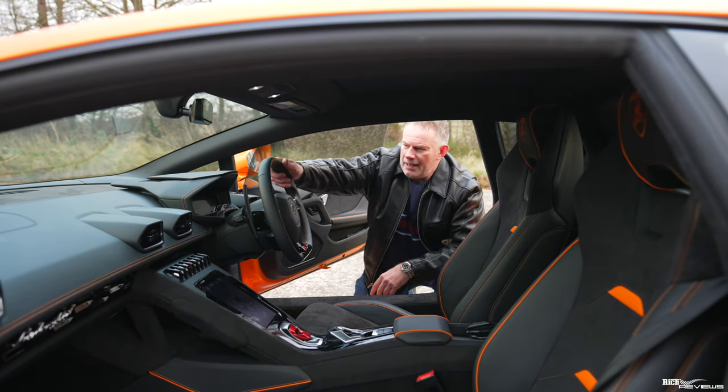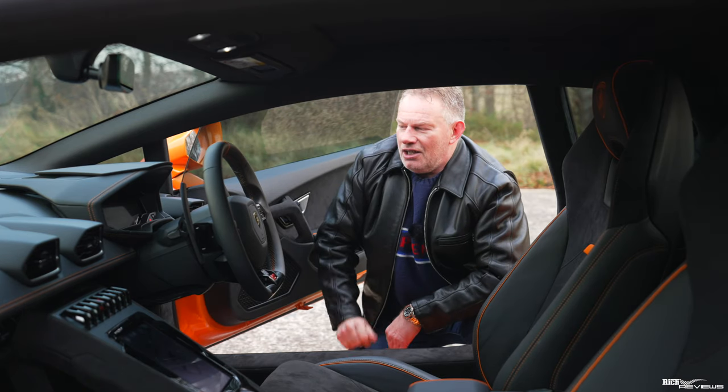And the steering wheel is a full leather steering wheel, again bringing the external bodywork color into the interior of the car, with orange offset stitching and this 12 o'clock marker on the steering wheel. Again, looks super cool.